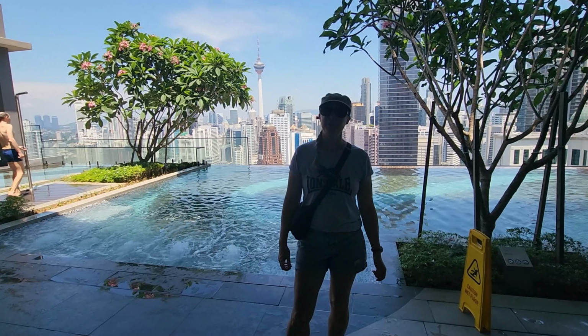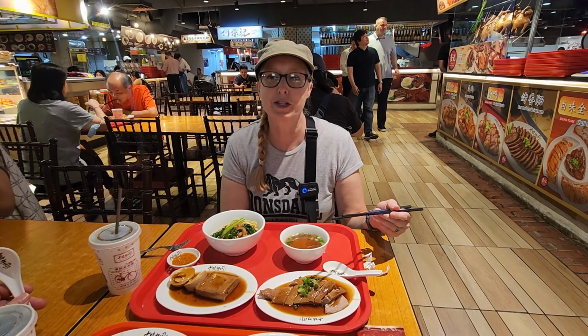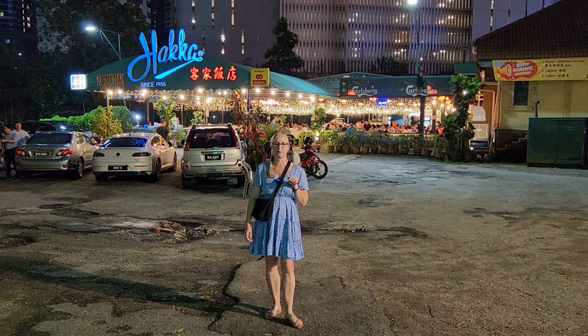So, take two. We actually got off the wrong bus. Didn't realise until someone went to sit in our seat that it was the wrong one. Hey guys, we've made it to KL. So we came down into the Lot 10 food area. Pete and I have been coming here since 2011 when we first came to Kuala Lumpur for the first time.